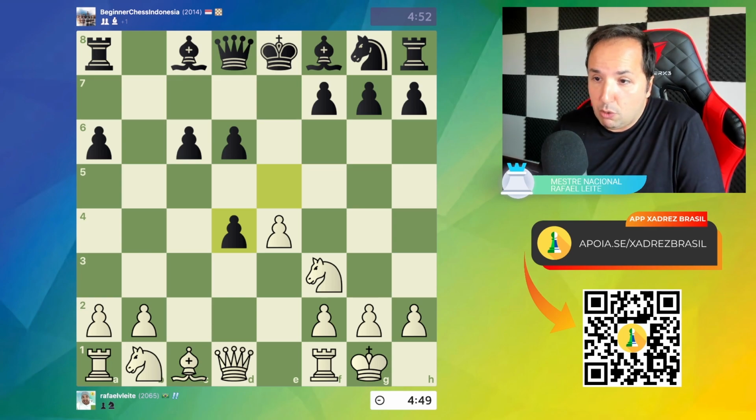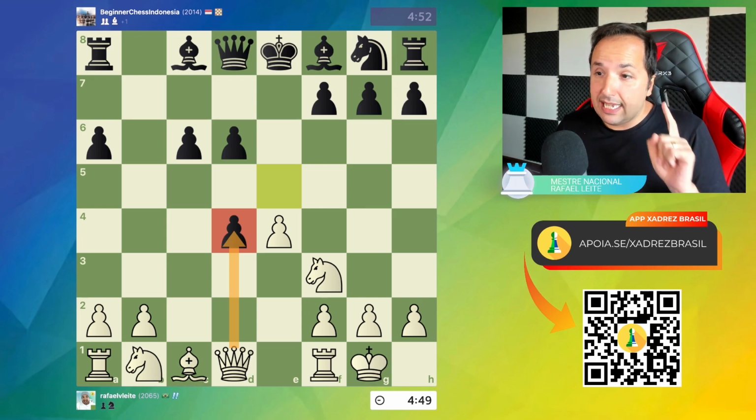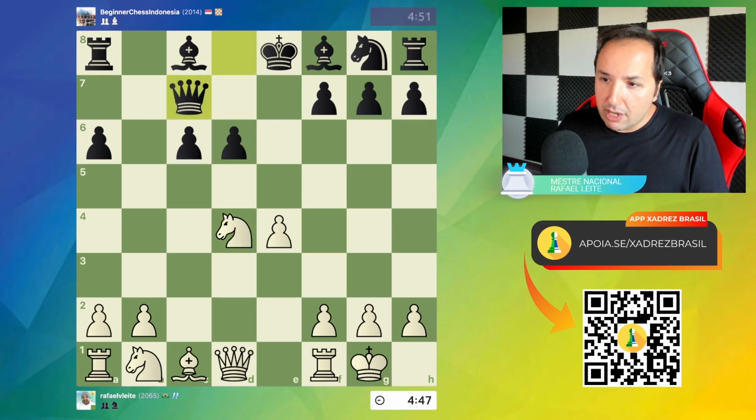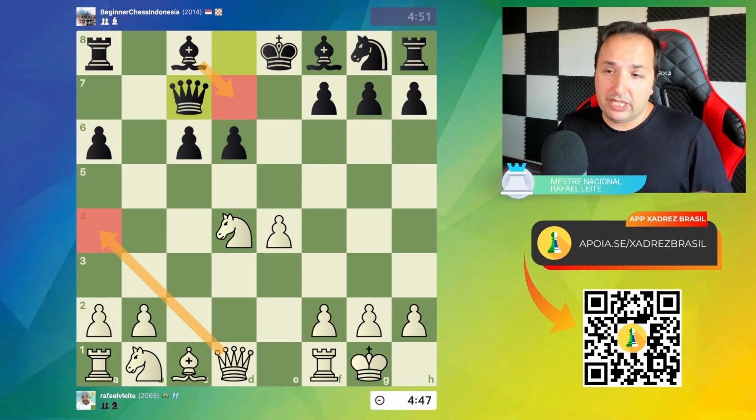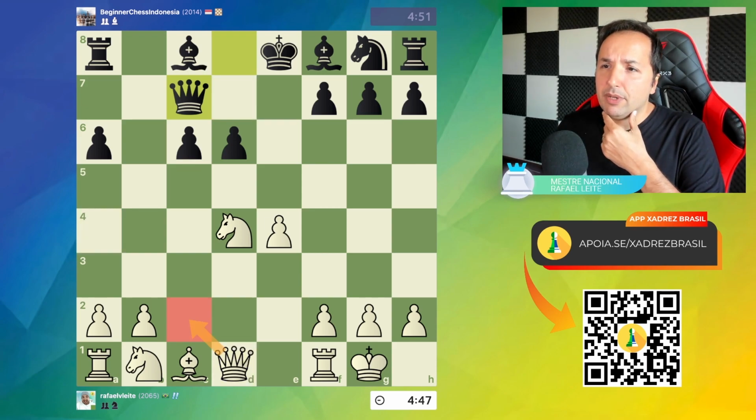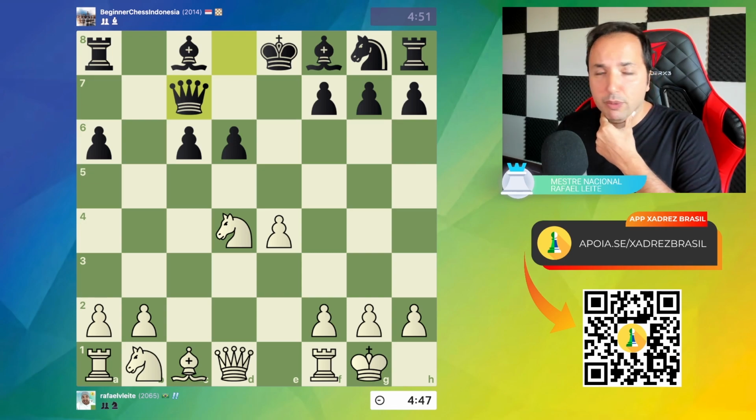So I can take with the queen, of course, but I decided to take with the knight, so he has already to defend, and now I'm trying to get the initiative. So he has to defend, and now here I thought about queen c2, I thought about queen a4, which I really didn't like at all, because bishop d7 protects it, and then c5 is coming. But queen c2, definitely, I thought about this, but he would have no problem to defend.